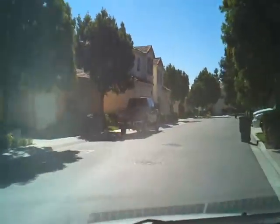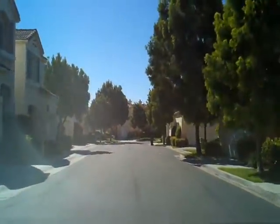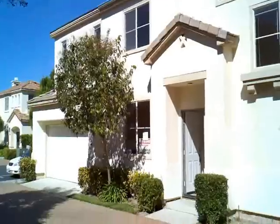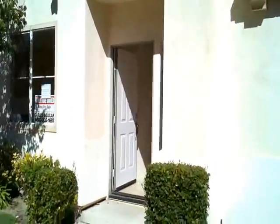And let's go in. We'll go in and take a look at it here. But let me show you the outside here real quick. As we drive up, here's the sign in the window of the garage. And we'll go inside and take a closer look. Alright, so here we are at 1199 Calle Tesoro. This is the front of the subject. Attached 2-car garage. Here's the front door. Let's go in and take a look inside.